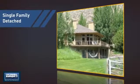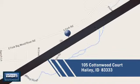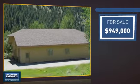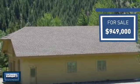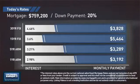This detached home is a great choice for families who want the privacy of their very own lot, and it's located in this area. Currently listed at just over $900,000, it offers an excellent value for the area. If you're thinking about getting a mortgage for this property, you could be looking at these options with regards to current interest rates and monthly payments.